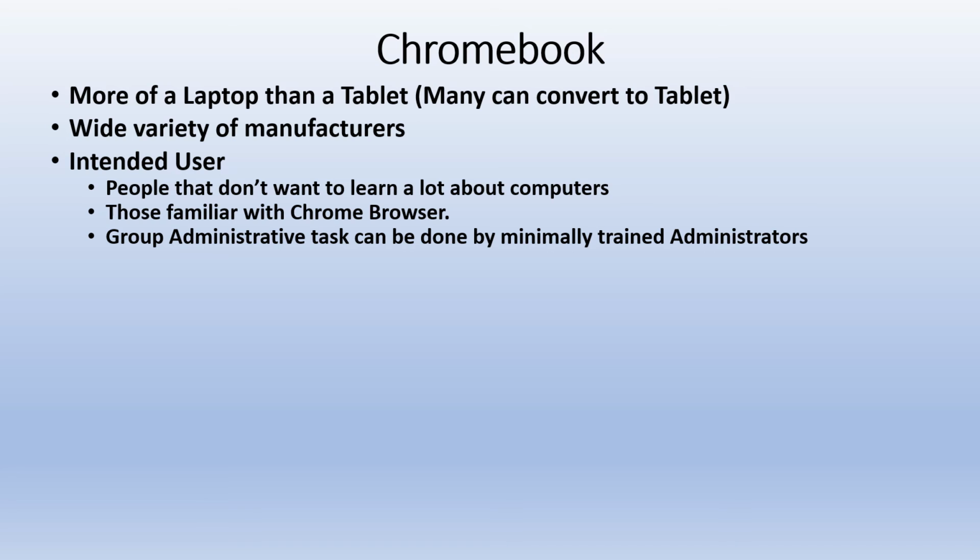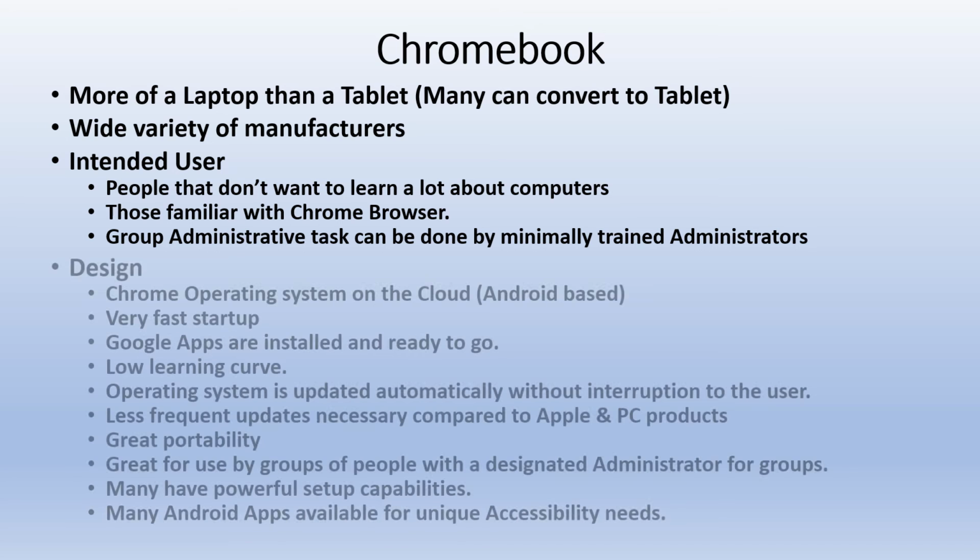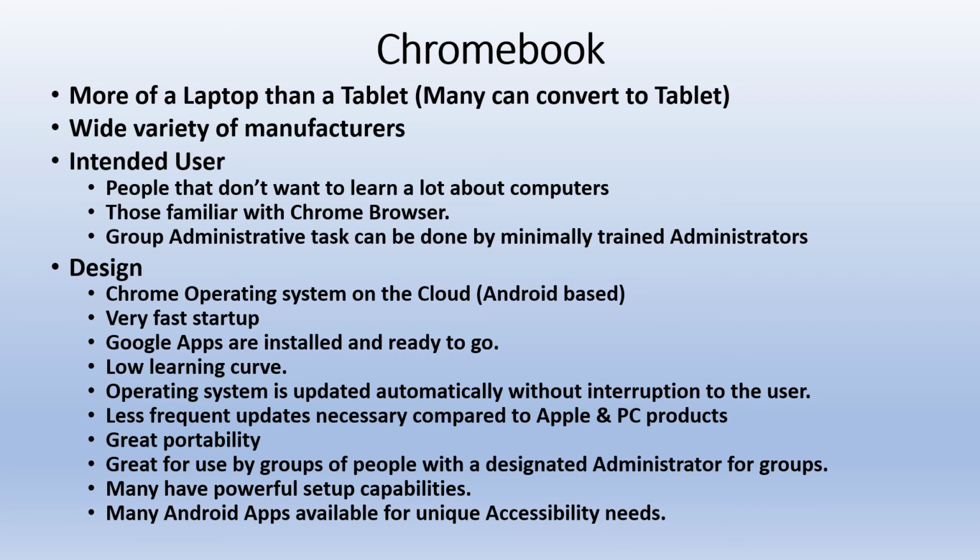In other words, you can have one person set up all of the Chromebooks in your facility, and they can do this very easily without a lot of learning or having to be a trained technologist. So it's great for schools and teachers to use. The design uses the Chrome operating system. It's based in the cloud, on a large computer somewhere else. What this means is as soon as you open the product, it is ready to go.